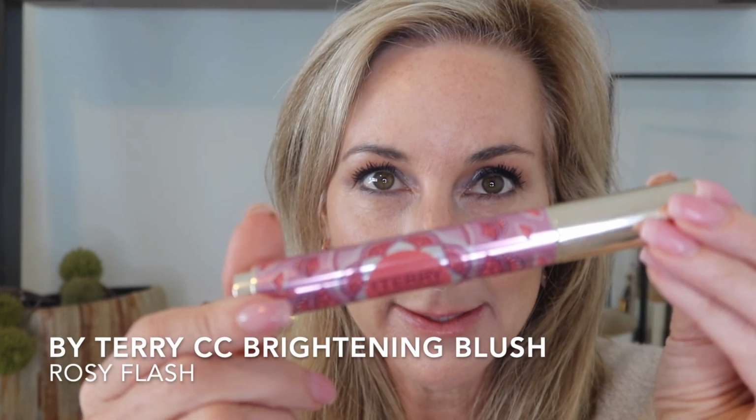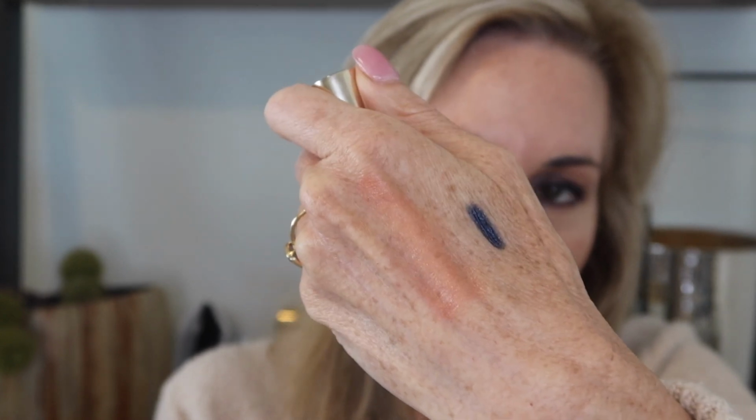And I did pick up this By Terry. This is the Brightening CC Liquid Blush, and this again was just such pretty packaging, but I'm also a huge fan of all their CC highlighting liquids, and so I thought I would go ahead and try this blush, and I picked this up in Rosy Flash. So it has a nice little wand here, and it's dispensing a little bit of product right at the top. I'll give you a little swatch. It's kind of sheer, very pretty. So we're going to use that as blush slash highlighter today. And we can always add more blush if we need to, but that looked really pretty.